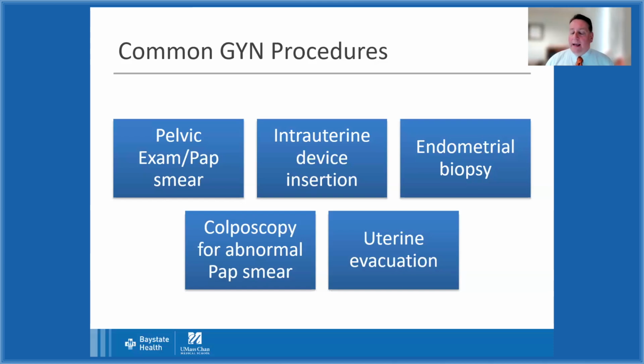And you see some other examples there: intrauterine device insertion, and we're going to talk about that in greater detail. But then endometrial biopsy is a very common procedure that we perform to test for reasons behind abnormal bleeding that a patient might have. And this can be done in the office, but sometimes for a patient it can be painful. And so we want to be able to pay mind to that. If someone has an abnormal pap smear, they may need a test called a colposcopy and biopsies, or a uterine evacuation, where we empty the uterus if necessary for a variety of clinical presentations.